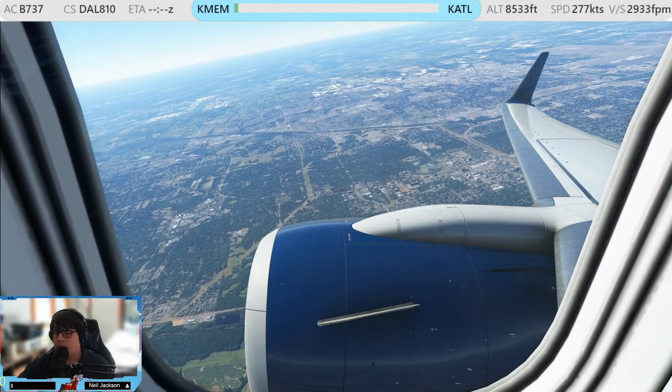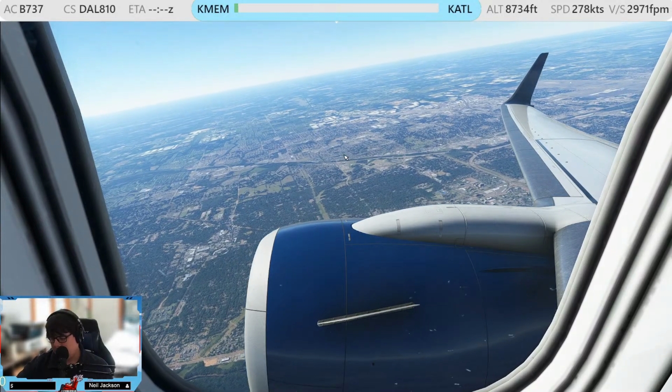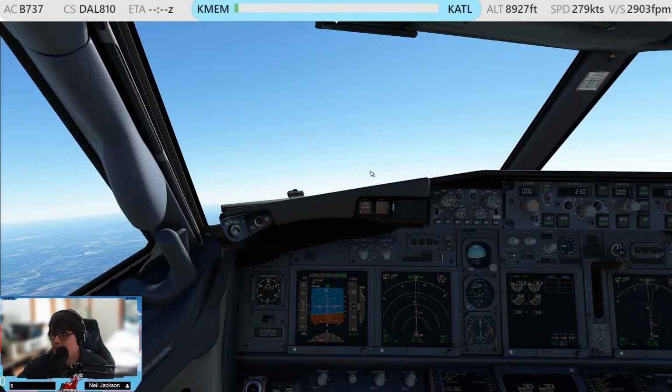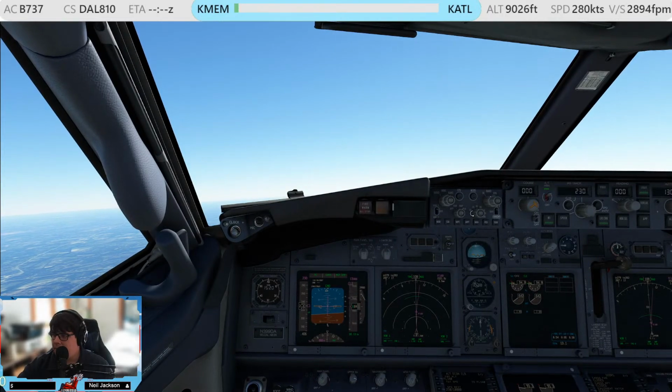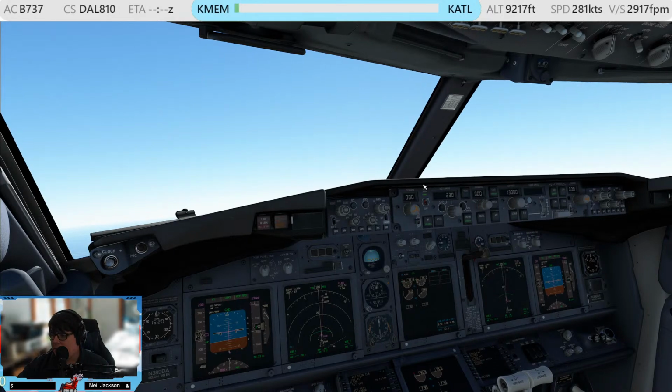Yeah, you just can't beat the views from Microsoft Flight Sim. That terrain is beautiful. But we need to get back focusing on our flight here. 230's in the box, climbing at 13,000 feet.